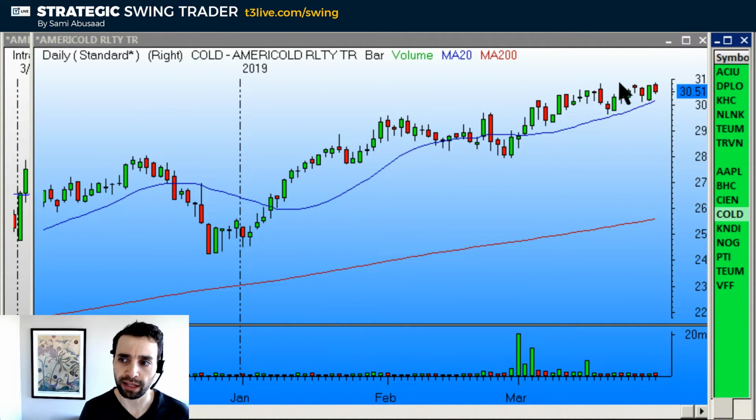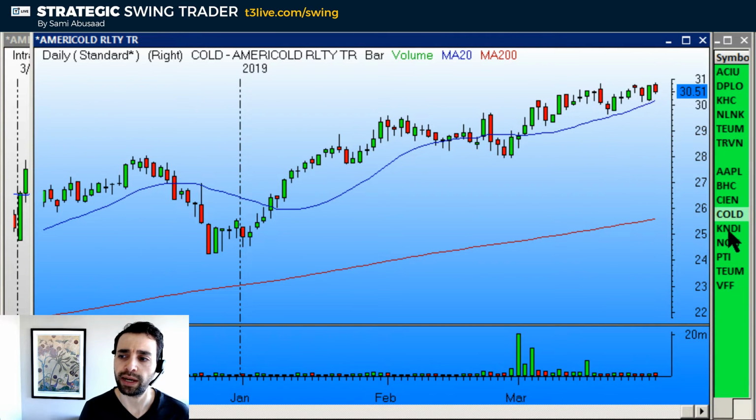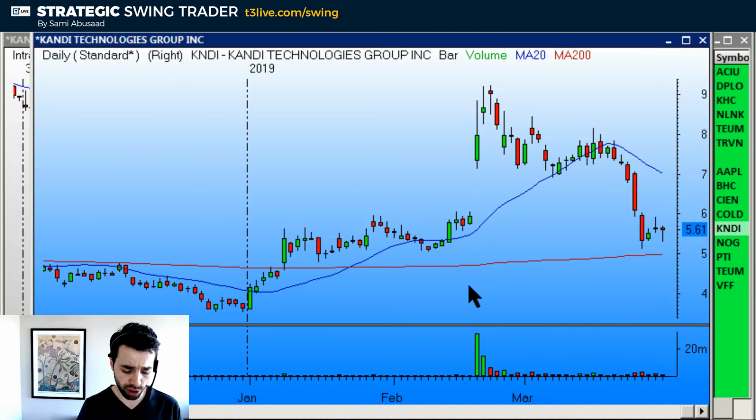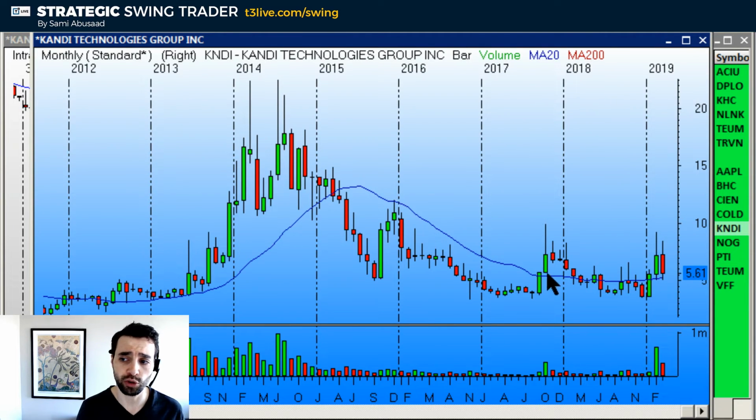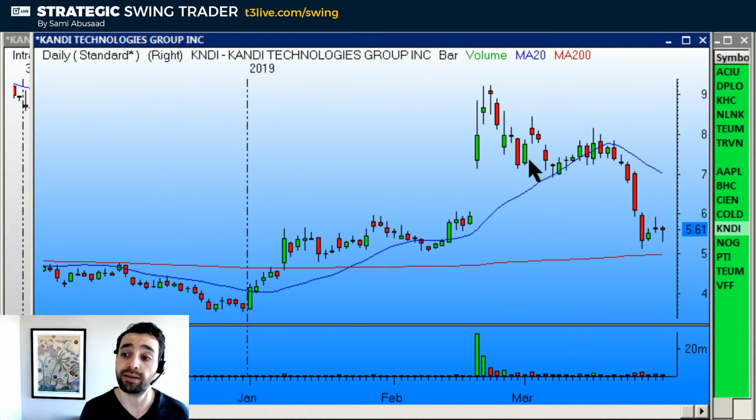Cold. Wow. I mean, that's cold-blooded bullish. Look at this. Unbelievable. Candy, by the way, fell 40% and is doing a transition A on the monthly, back down to support on the monthly, back down to support on the weekly, to the rising 20, back down to the 200 MA on the daily. So I like Candy, but we need a good entry.